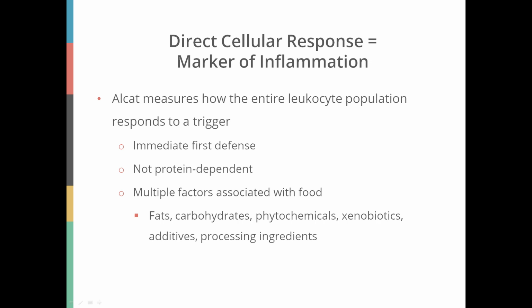The innate immune response is not protein dependent in the way that the specific adaptive immune system is. The specific immune system depends on antibody formation and is mainly directed against protein agents. On the other hand, nonspecific cellular defense reacts to a broad trigger spectrum, including pathogens and dangerous molecules. The Alcat test is able to address the multiple factors associated with food, which may not be detected by food allergy testing or antibody measurement. These factors include non-proteinaceous molecules, such as fats, carbohydrates, phytochemicals, xenobiotics, additives, and other processing ingredients that can contribute to adverse food reactions.